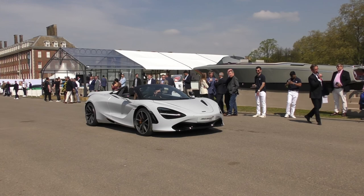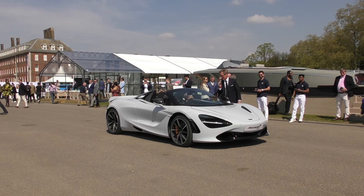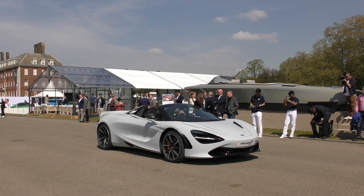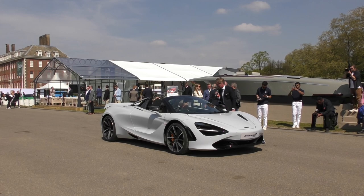Lauren, how are you doing? You brought the sunshine. Yeah, that's the plan. So you're here with the 720S, the Artura and the GT. Absolutely. Three models over on the McLaren London stand. That's right. All right, well, thank you very much. Beautiful, beautiful McLaren, guys. 720S Spider.